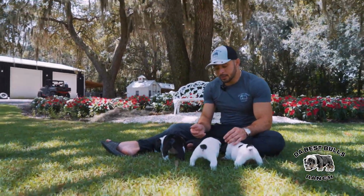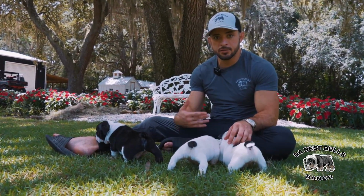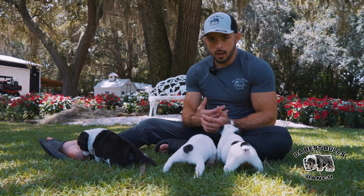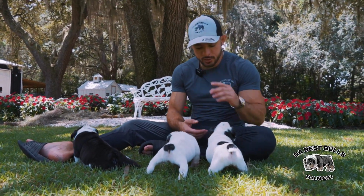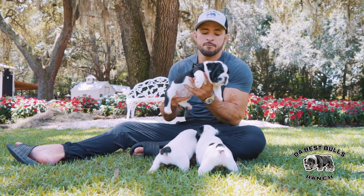But the reason I'm talking about the Milkman so much is he's amazing looking, and two, he comes from good lines, and three, he's been producing amazing. Every single one of his litters has been awesome structured. These puppies are 4.5 weeks. They are super small, very compact, very thick.